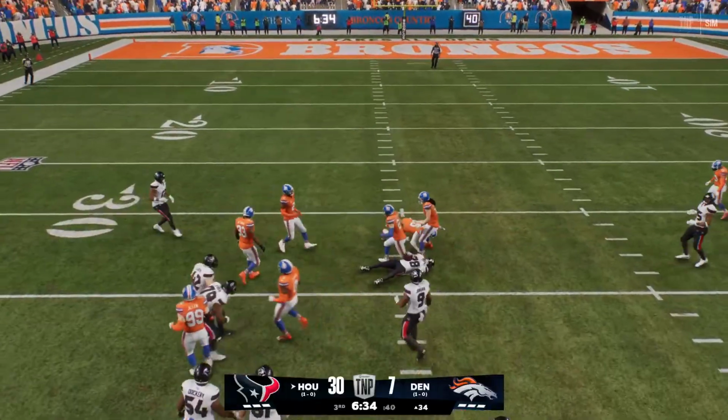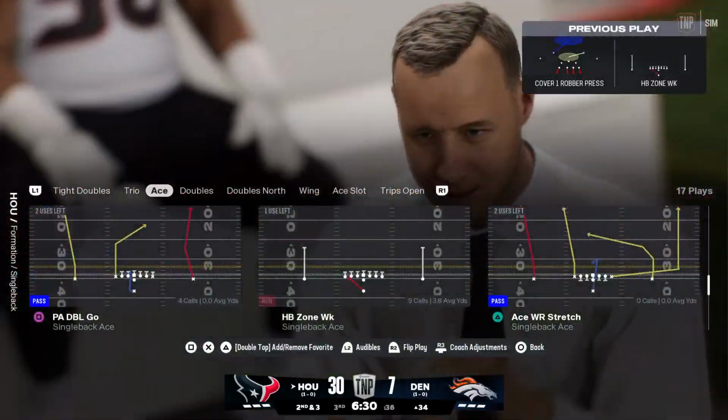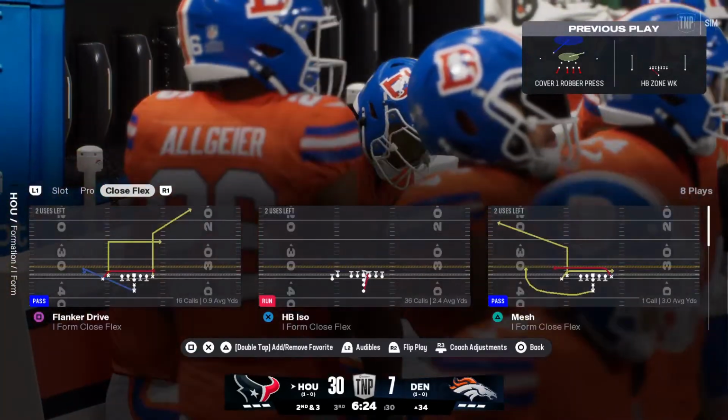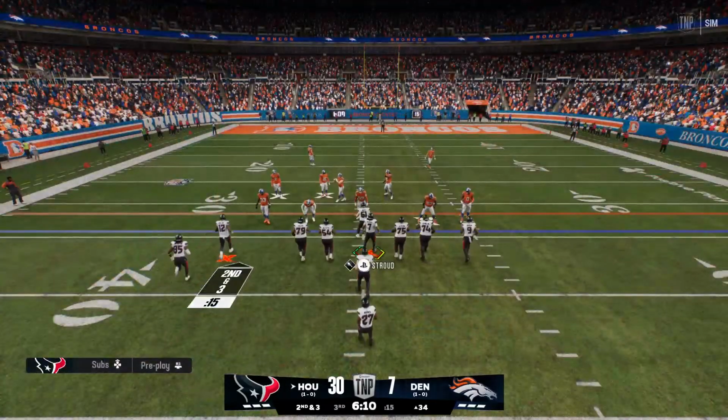Blake. And boy, showing how tough he can be to bring down, just fighting his way forward to pick up 7 yards. Running lanes were at a premium in the first half, but he's able to find some room there, and he's hoping that that's a precursor of a big second half. Now 2nd and 3.